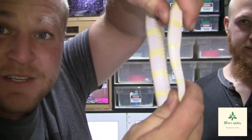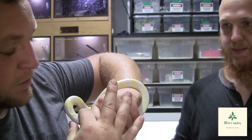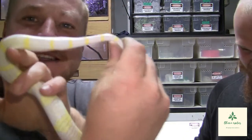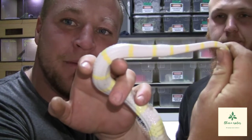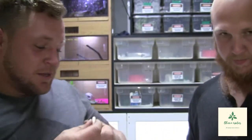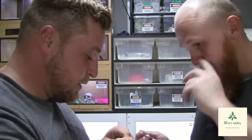Judging by what we're seeing over there, I'm going with male, just by the size of that bulge. You can't do that because I already told you male. All right, so we're both going with male, and that looks like a male. I don't know if you guys can visually see it on camera, but that over there is what you'd call a hemipene bulge. So let's have a look and see who's the right one.